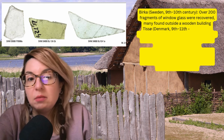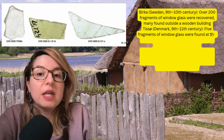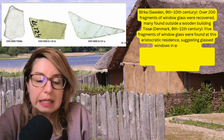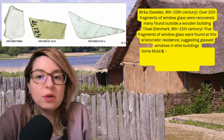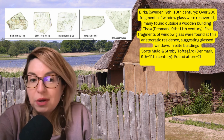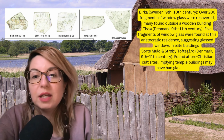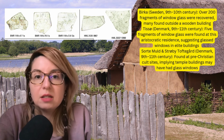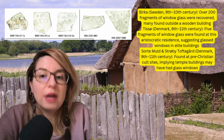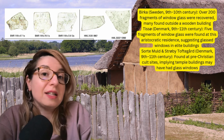In Tisø in Denmark, dating back to the 9th to 11th century, 5 fragments of window glass were found at an aristocratic residence, suggesting glassed windows in elite buildings. And at Sortemul and Strøby Toftegård, also in Denmark between the 9th and the 11th century, some glass fragments were found at pre-Christian cult sites, implying that buildings also involved in cultic activities, so-called temples, may have had glass windows. And interestingly, there are also fragments found in Viking graves, which also suggests they might have been used as some kind of amulet.